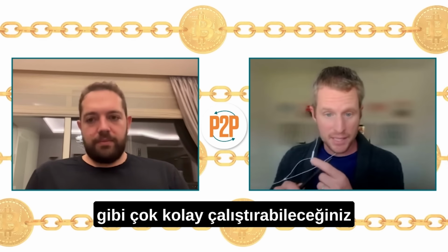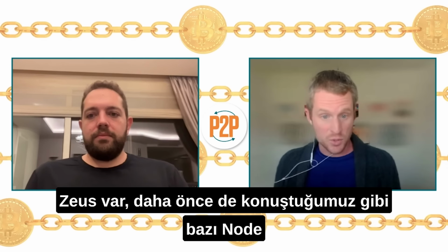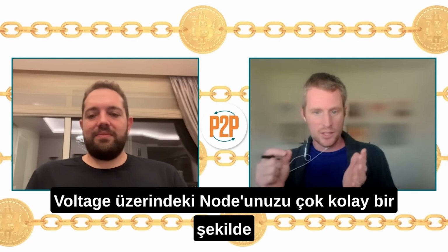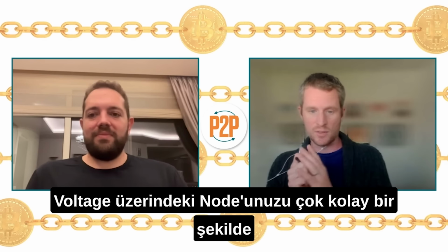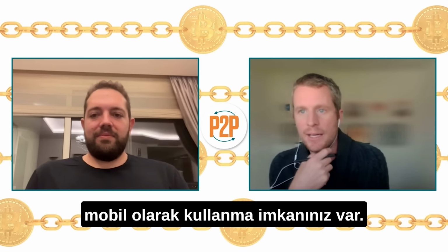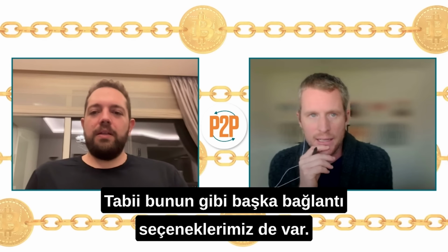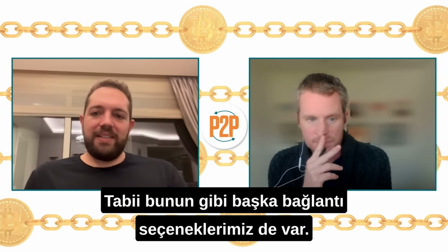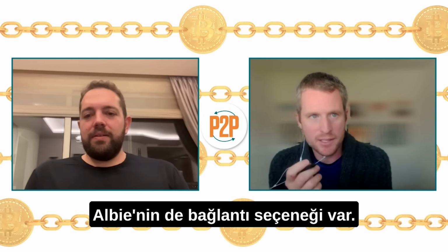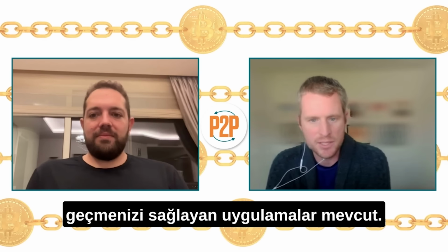like LNbits, which is natively within there, where it makes it super easy to spin that up. We have Zeus in there. So we talked about node runners or people that want to just spend Bitcoin. You can connect your Voltage node to Zeus in a click, pretty easily, and then spend from your phone on the go, which is really great. And there are other services in there too, like LNDHub, obviously, similar to LNbits. And I believe Alby's in there as well. So there's a great list of different tools that you can integrate very seamlessly.